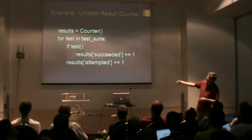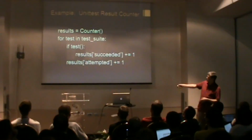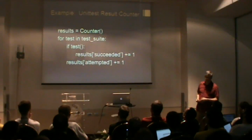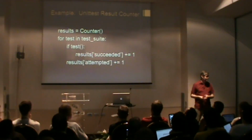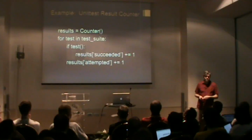An example of using a counter. Let's say you have a results counter. Loop over your tests. If the test passes, add 1 to succeeded. In either case, add 1 to attempted. So it's a very simple use of Counter. It's much cleaner looking code than the old style using get or having to build yourself a custom dict with __missing__ or using a defaultdict.